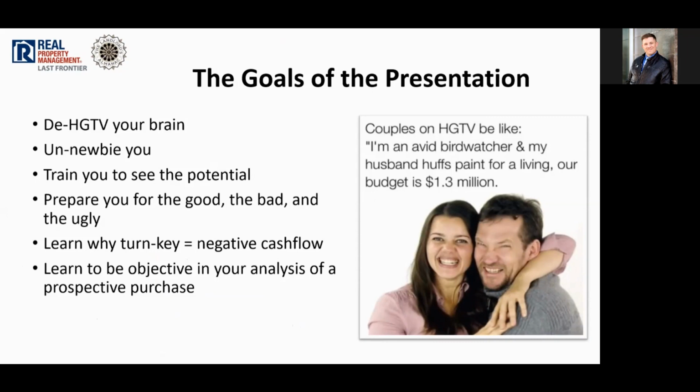The major goal today is to de-newbie you. I want you to be able to see the potential in a property. I want you to be able to see past the god-awful smells, the terrible paint choices, and the neglect to see what the property's potential really is. I want you to recognize that almost without fail, a turnkey property, a move-in ready property, will be a negative cash flow property. That's fine if you don't mind investing in your mortgage every month. Lastly, I want you to learn how to be ice-cold objective in your analysis of a prospective purchase. I want you to feel completely comfortable walking away from bad deals while seeing the good deals that few others can.